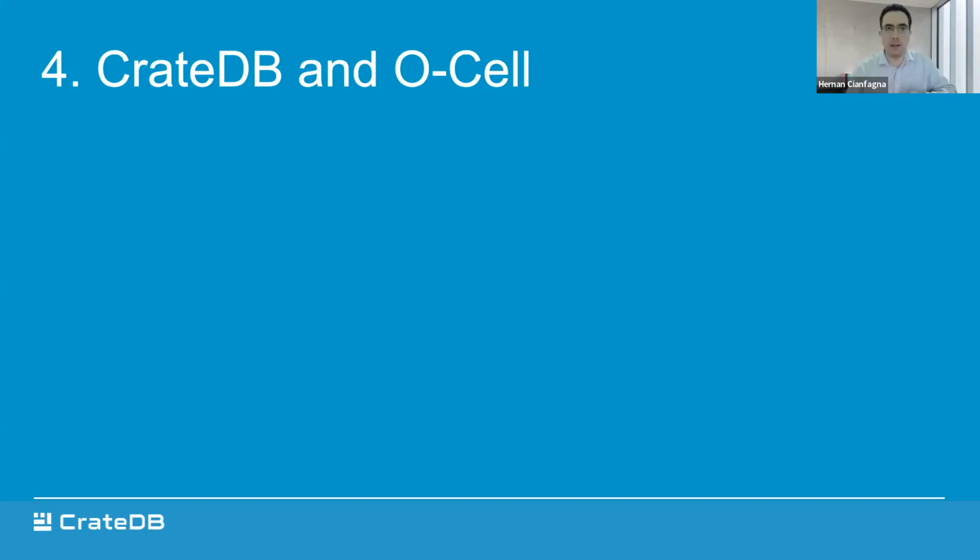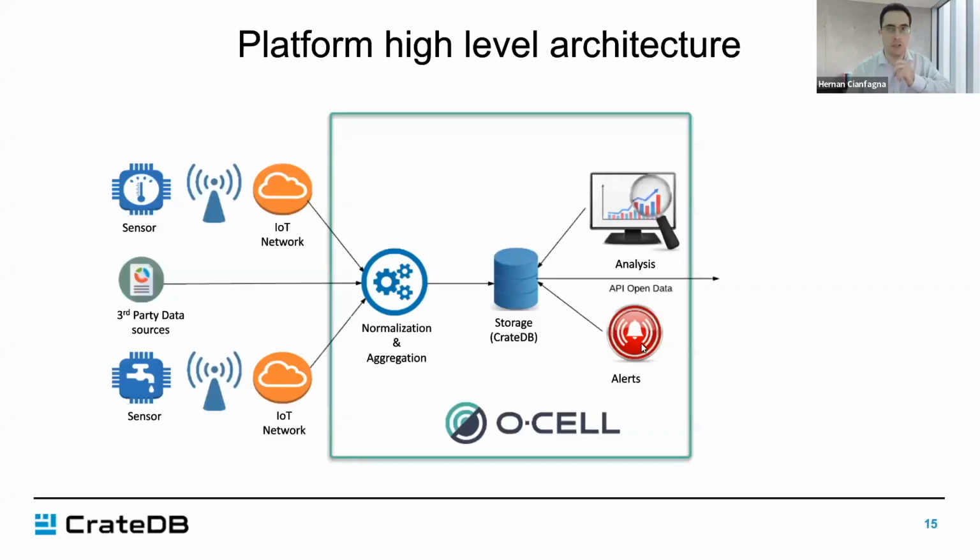Perfect. And another question, maybe going back to your architecture slide, is what other tools make up your stack? What other tools have you integrated with CrateDB to build up your solution? If you could tell us a bit about that.